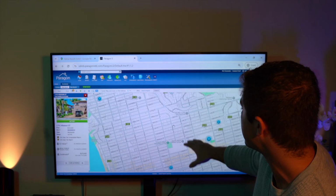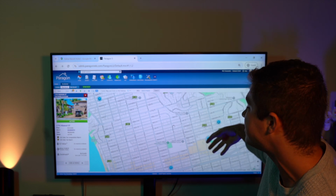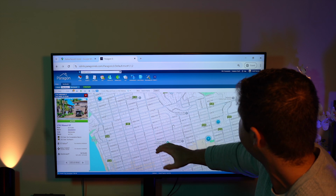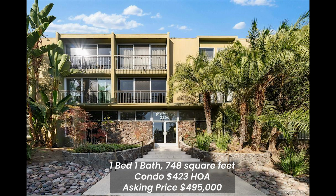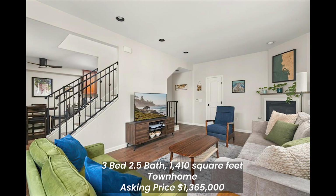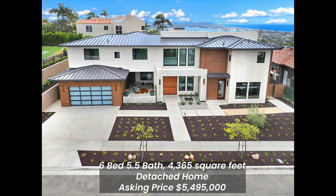Yeah, so depending on location, your starter condos are going to be anywhere from 500, 600 to up to 800,000, and your detached homes are going to be about 1.5 to 2, maybe even 3 million depending on the street. Here's some detailed photos for you to look over that are active listings as of the time I'm recording this, as well as their prices, so you can get a better sense for what the market's doing.